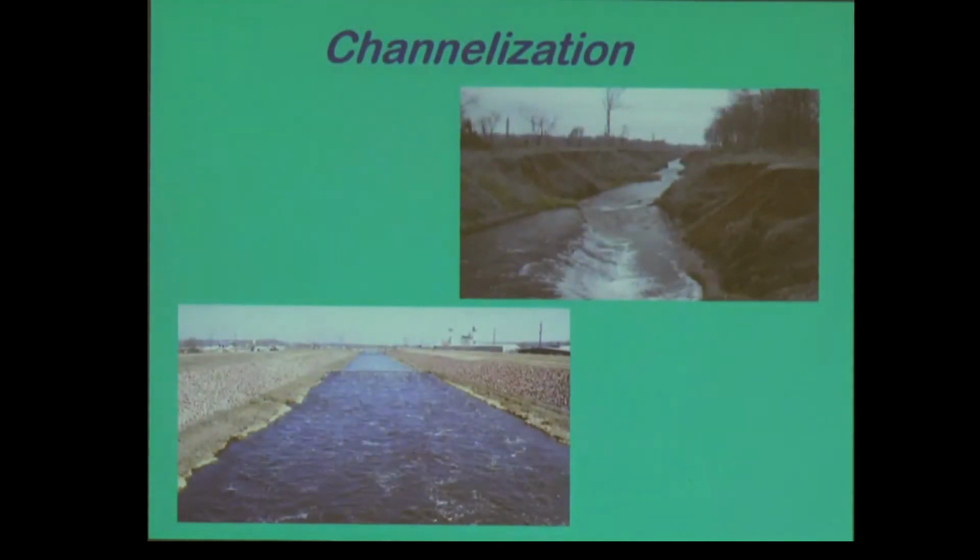Channelization is straightening a stream. When a stream is straightened, the water goes down it a lot faster. Normally a stream can meander and the water will go down it slower because it goes into those curves, but when the stream is straightened, the water goes down a lot faster and can end up causing erosion on the sides of the banks.